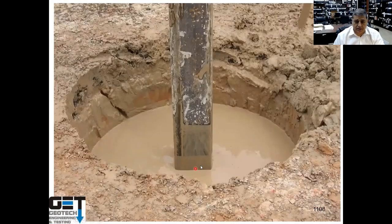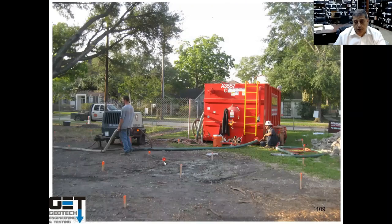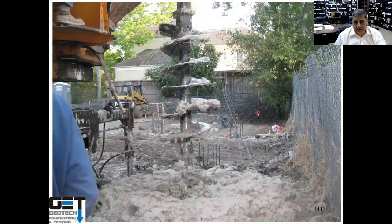This is a slurry method that you need to be aware of that you got to use in West U, Bel Air, Meyerland, Braes Heights, Pearland, Rosenberg. You drill the hole with mud. It's a bentonite, about 8% with water, about 65 pounds per cubic foot, or maybe 70 pounds per cubic foot unit weight. You mix it in a device like this. It's a mud pit. Okay, and then you go out there and you drill your hole with it.